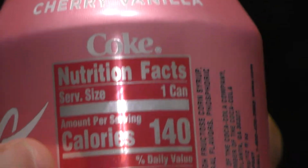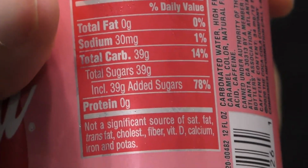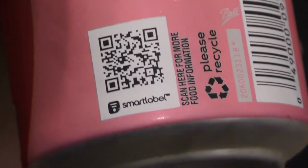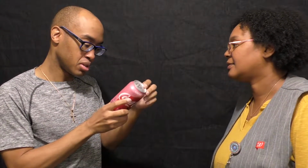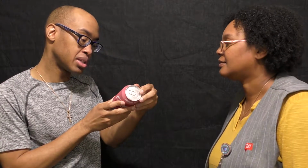These are the things. It doesn't have a lot of ingredients though. 140 calories, 39 sugars. Those have quite a bit of sugars in it. Let me see how many servings are in a can of soda. Two? One. Supposed to have been two. 34 milligrams of caffeine. So there's not actually a lot of caffeine in here.